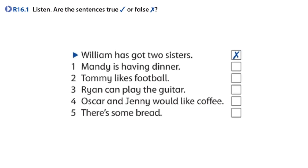R 16.1. Listen. Are the sentences true or false? Has William got any sisters? Yes, he's got one sister. 1. What's Mandy doing at the moment? She's having breakfast. 2. Does Tommy like basketball? No, but he likes football. 3. Can Ryan play the piano? No, he can't, but he can play the guitar.